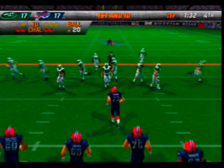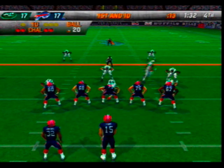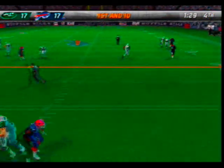First ball on their own 20. Ball on the 20-yard line. Come on! Play two quarters! The Jets come out in a nickel package. Dropping back, the pass on first down.